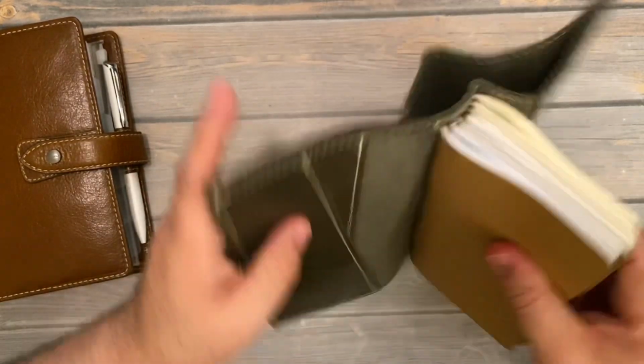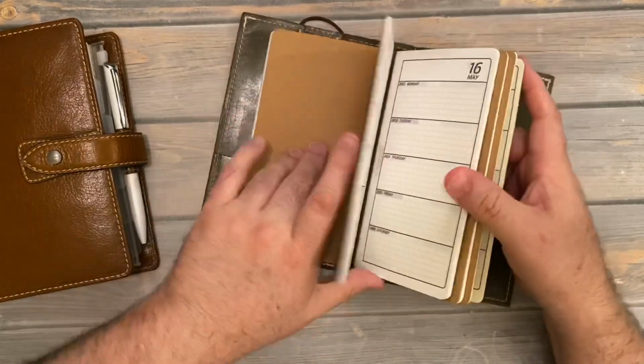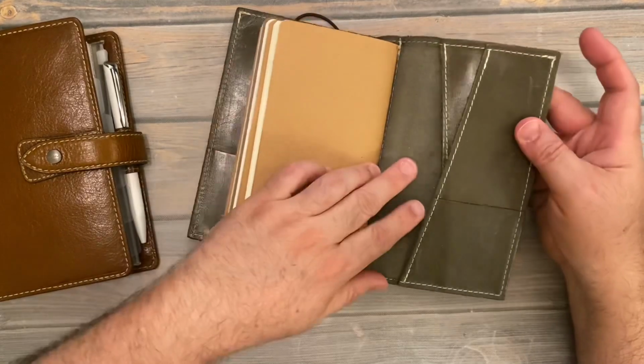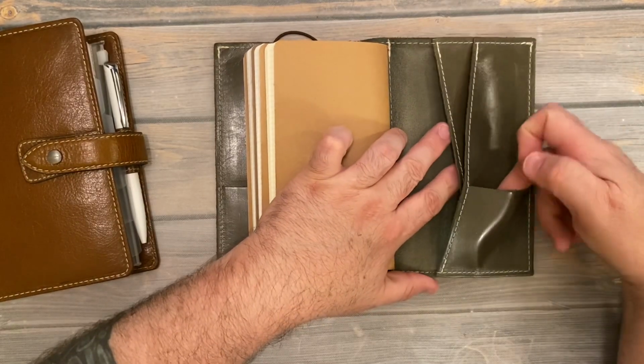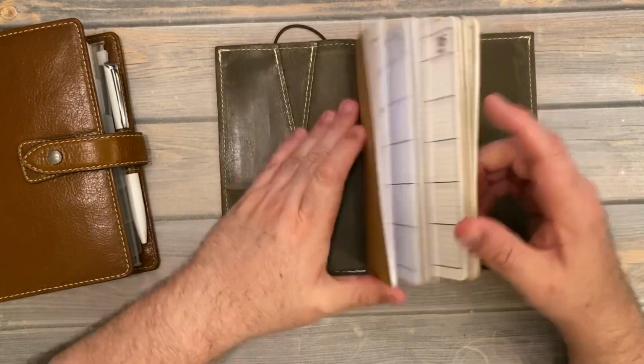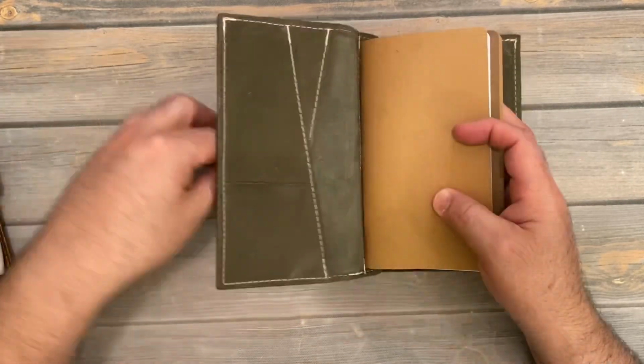It has 4 elastics, because I've got 4 inserts on here, and it has the crisscross pockets with the little pocket in the front. And the reason we're here is because of the inserts.